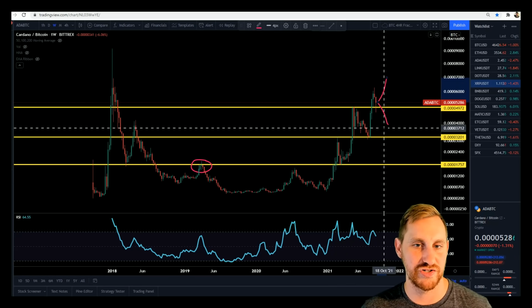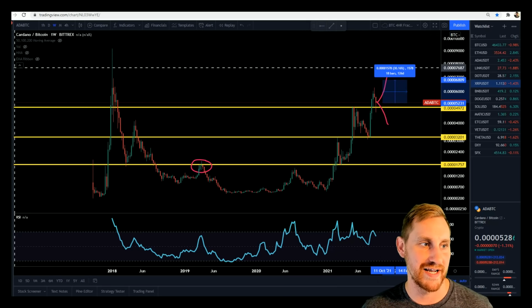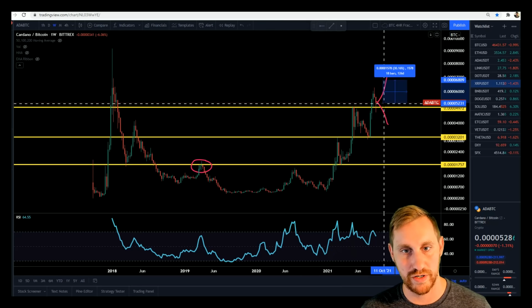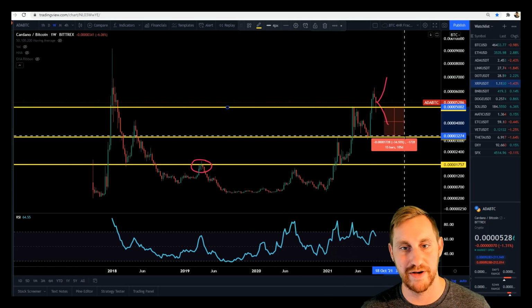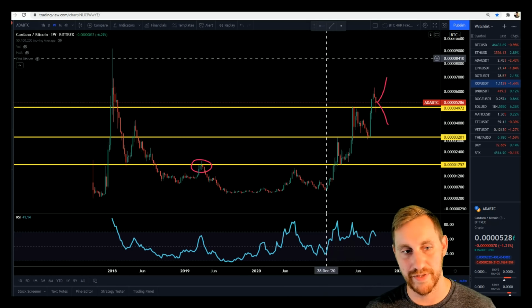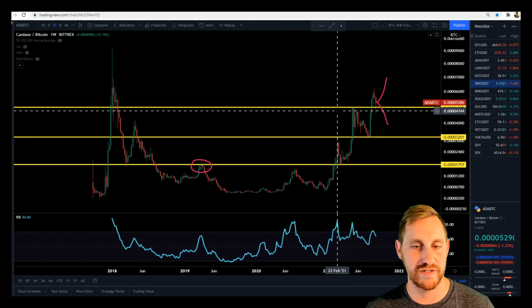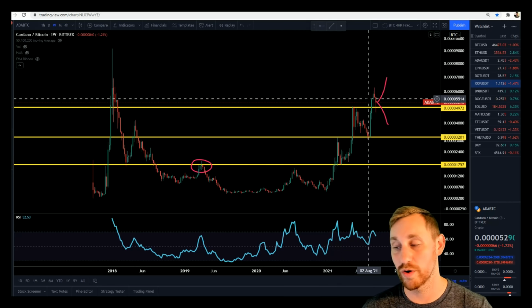And if that does happen, we could see a potential gain of 30% against Bitcoin to the upside. Or conversely, if we break the support, we could see about a 34% loss against Bitcoin here on the Cardano Bitcoin pair. So the structure's still intact. We're still just testing our previous resistances as support on the Cardano Bitcoin pair.